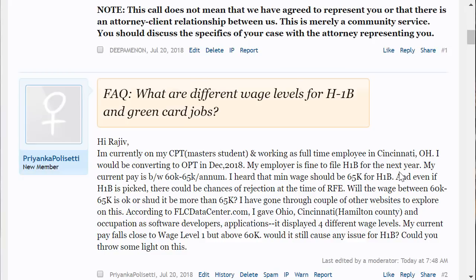The wages are received from, in most cases, flcdatacenter.com, Foreign Labor Certification. And there, each occupation, based upon the county and the state in which the occupation is located, is covered under four different levels. Level 1, Level 2, Level 3, Level 4. Four levels for every job.